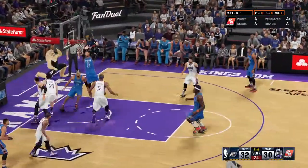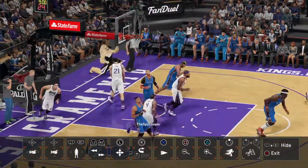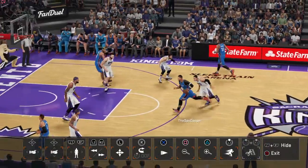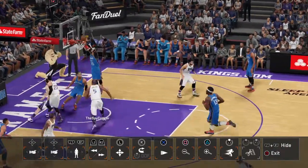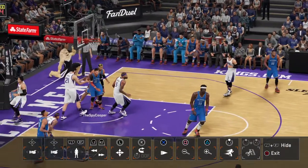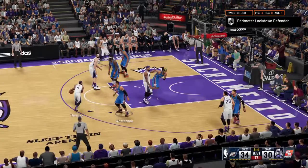That drive by Carter, and he uses both hands to jam it in. How about that fantastic finish and the aggressive move, too, Kevin? Trying to send the message, Clark, with that slam, I think. And I'm not sure if it was text or email, but he definitely threw that one down.